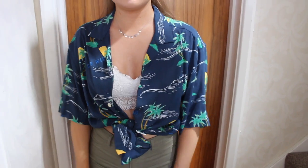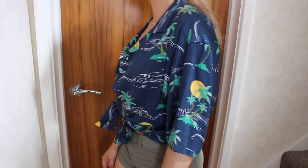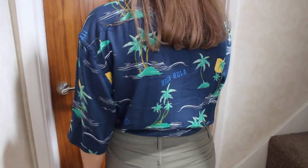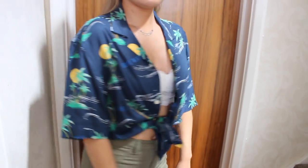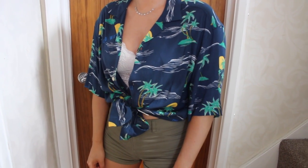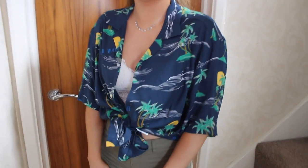So now we've both got some things from H&M. To start off with, I have this shirt. It is actually men's, but it's so cute. It's really thin, so I'd probably just wear it with what I've got on now. I just got like a white bralette and khaki shorts. So I say khaki, is that the colour? Yeah, I think so.